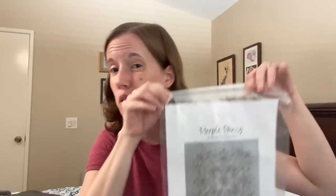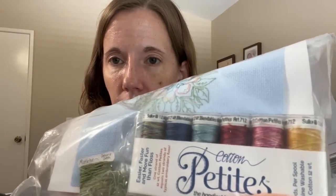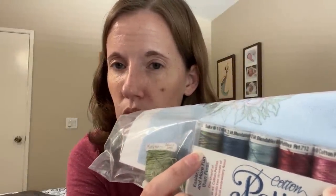So even though it's called Purple Pansy, I'm not actually using any purple. I'm just using this pack I got that had all these variegated. This one looks greenish, but when you look at it, it's actually a variegated primary colors, red, green, yellow, and blue. Green's not primary, but you know what I mean. So it wouldn't really work that well for leaves, so I didn't use it.